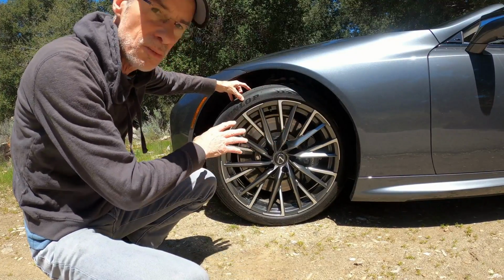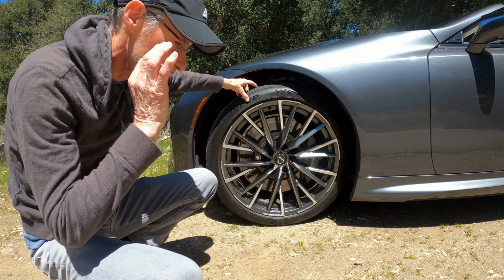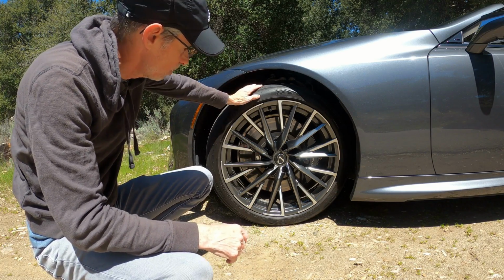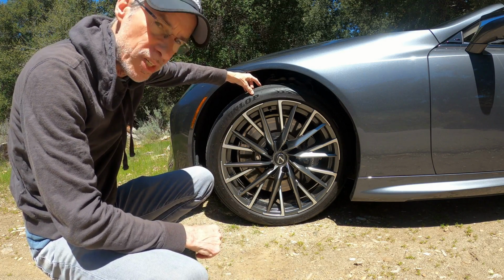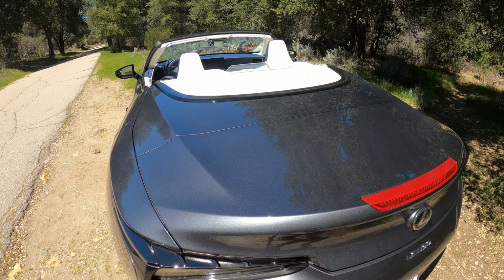So standard on the convertible for 2024 are these really nice 21-inch wheels. You get a choice of 3. These are really nice looking. And then you get these Dunlop Sport Max tires. On the front, because they're staggered, these are 245/40s, and on the back, they're 275/35s.